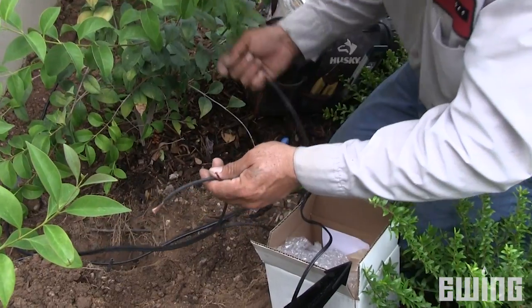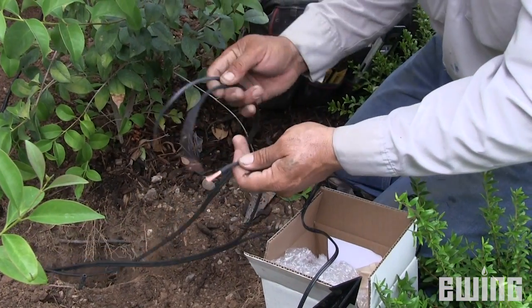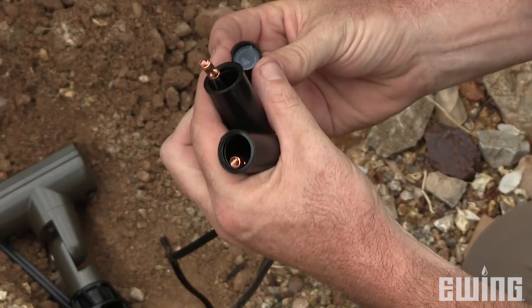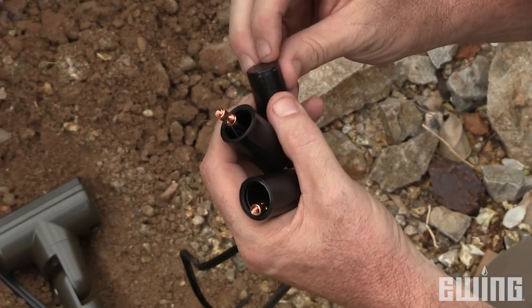To get the power from the transformer out to the field, you want to use low voltage lighting cable. 12-2 direct burial low voltage lighting cable is the industry standard. Once you get to the fixture with the cable, you want to use a quality wire connection. I recommend a crimp and canister style connection, which will give you a tight waterproof connection for years to come.